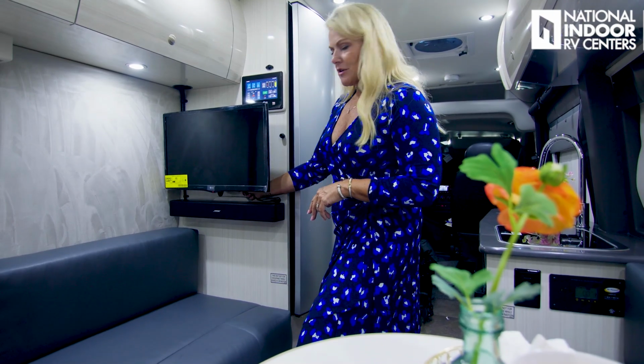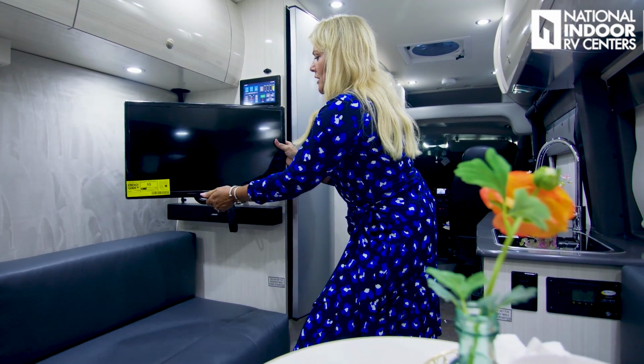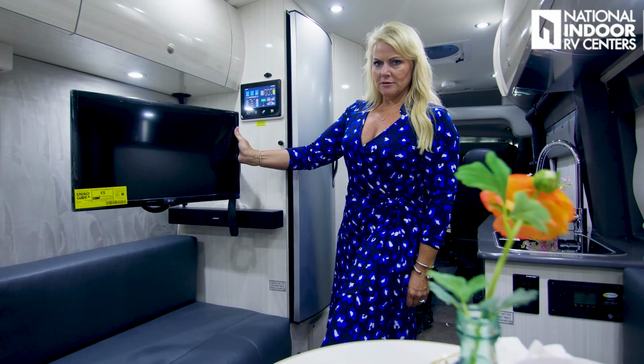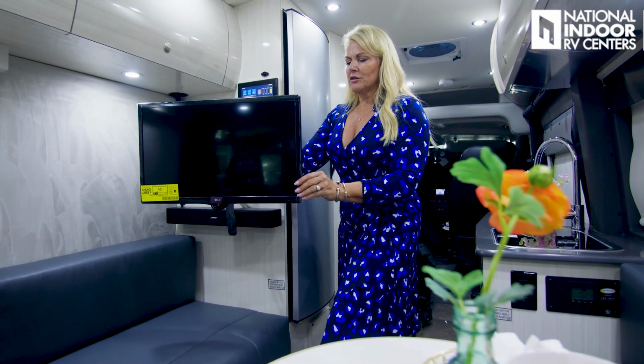We have the 24-inch LG LED Smart TV with Blu-ray player and the Bose soundbar. Now there's a strap here, you just merely pull that to release the TV, and then you can extend that arm so that you can view it wherever it's best for your guests.